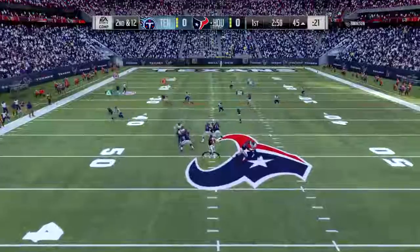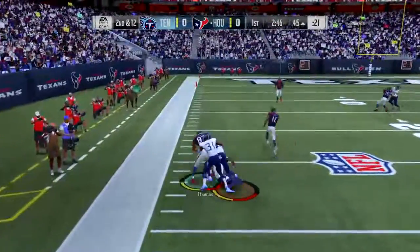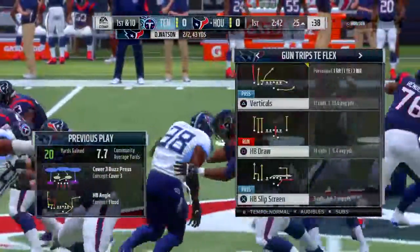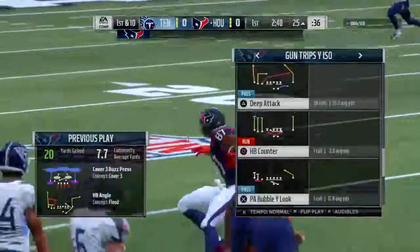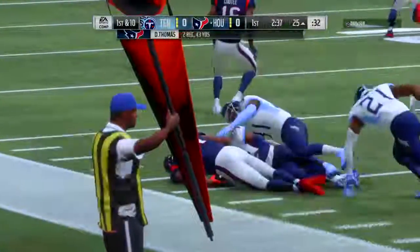On 2nd down, here's Watson. Oh, look at Thomas wide open. And they're able to work this to the 25 before it's all said and done. A good pickup there of 20 yards. He's come a long way since his time at Georgia Tech.